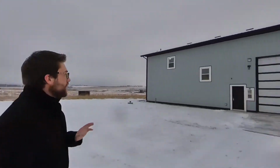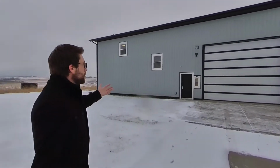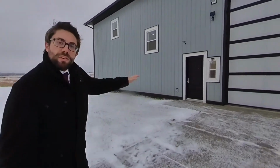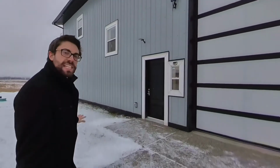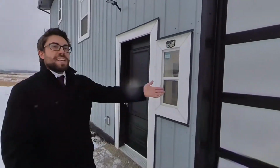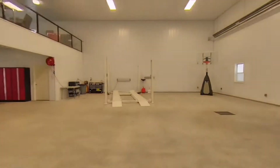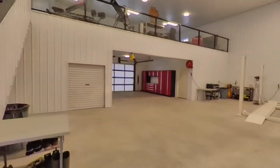Inside and outside, metal siding. That bill alone was 6 figures. There's a 4-foot frost wall. It's fully sealed. Now this is actually a 16-foot door, and it enters into 20-foot ceilings. So the options in here are really endless.